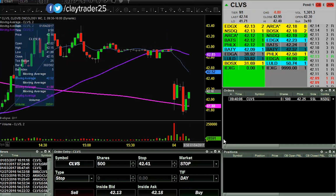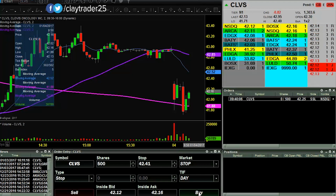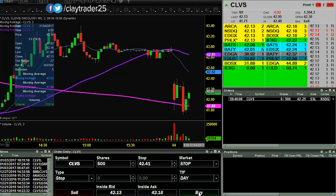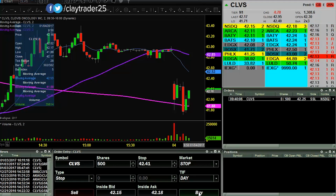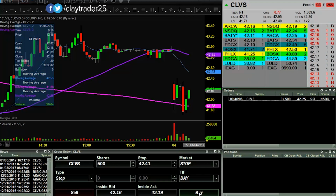All right, I'm looking to go short here at 42.25. Stop will be at 42.41. So risking $85 there. Idea is, I believe it has a chance to roll back over, but if it doesn't and I'm wrong, then I just want to be out. So again, 42.25 is the entry point that I'm trying to get right here. So we'll see if it can get up there or not.